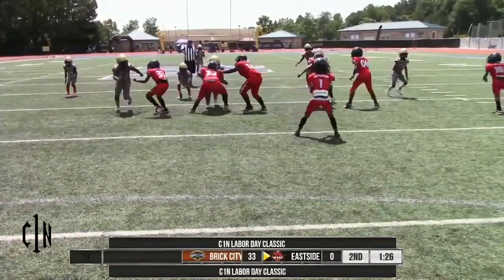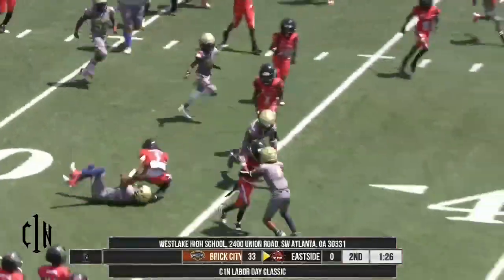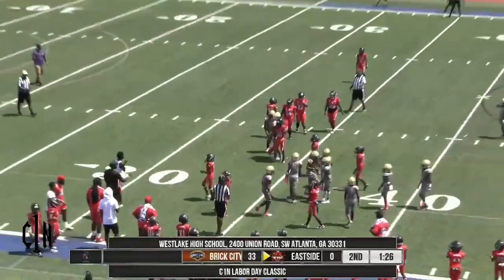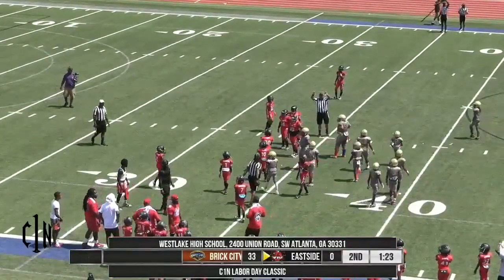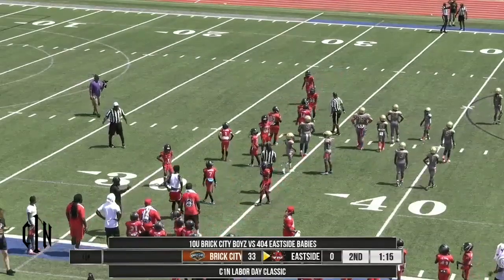And they get set. Here they come. Number 1 finds a little bit of room before he's brought down by number 5. He'll be brought down just shy of the 35-yard line. And they're going to spot. That's where they're going to spot him.